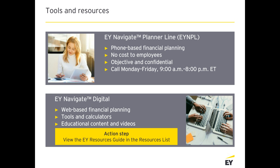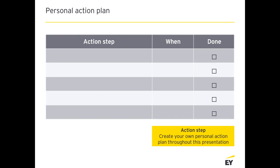But ultimately, these resources are of little value to you unless you use the knowledge you gain to take action to enhance your financial well-being. During this webinar, we'll suggest a few things you can do to plan for tax withholding. Feel free to think of other steps you might like to take.